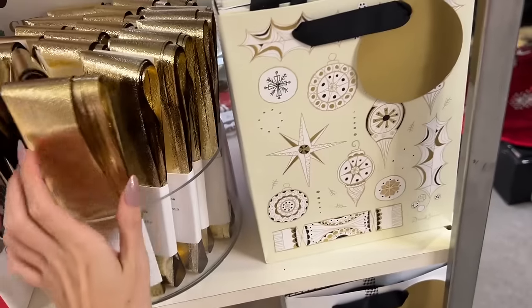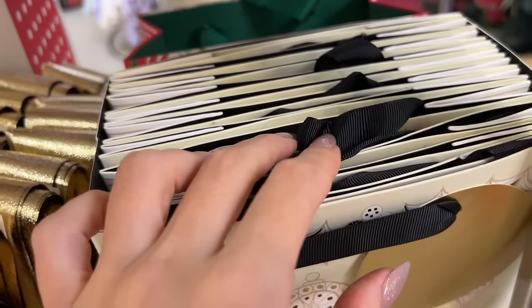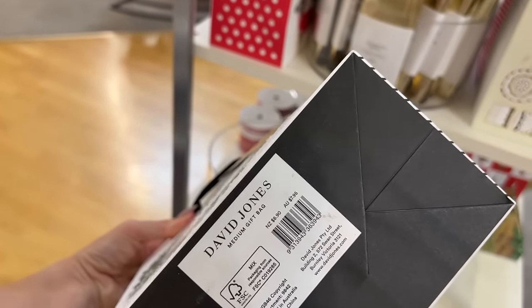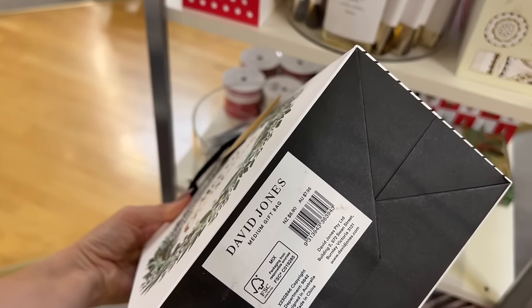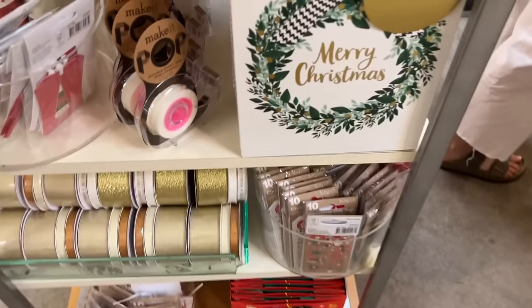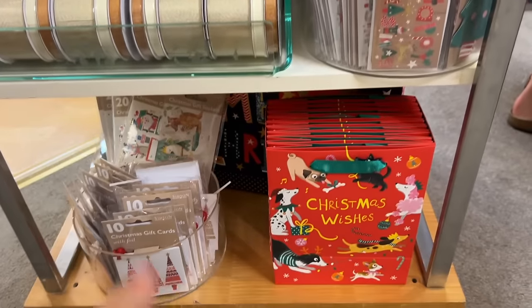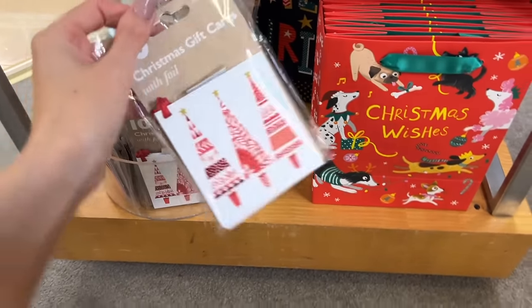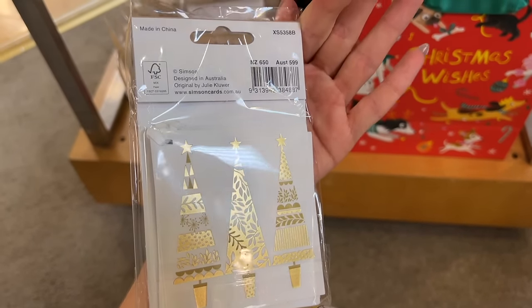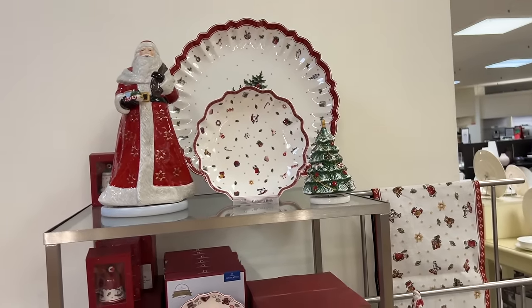There we go. The gift bags are really nice. I love how they've stuffed the gift bags full of gift bags. Gift bags are $8 each, which I mean, a little bit expensive, but that's all right. Sticky tape. This is all gift wrapping goodies. There's little mini Christmas cards here. These ones are $5.99.